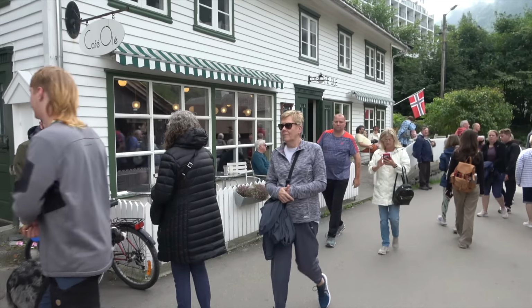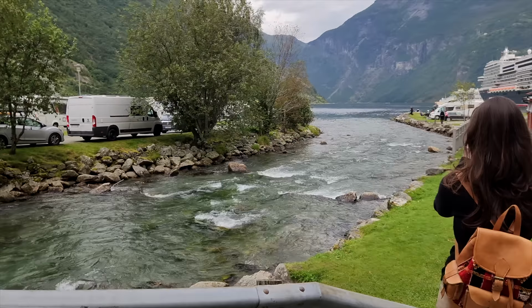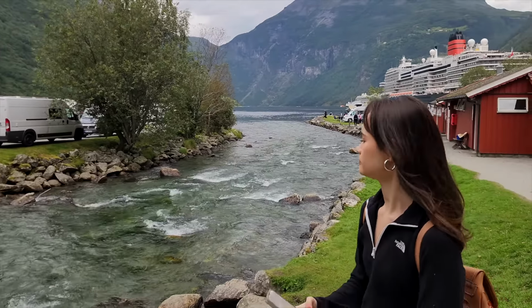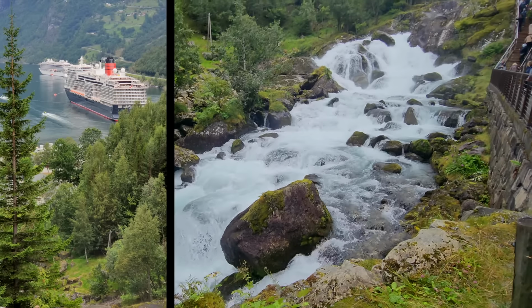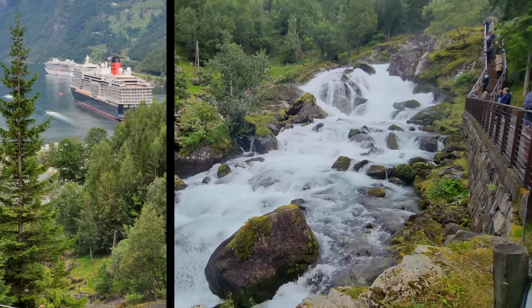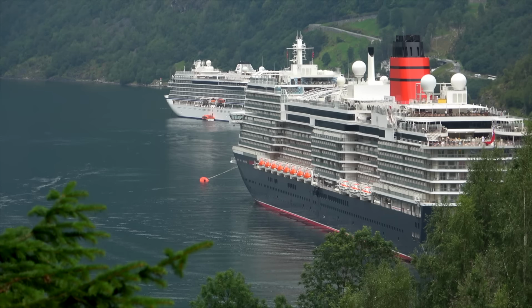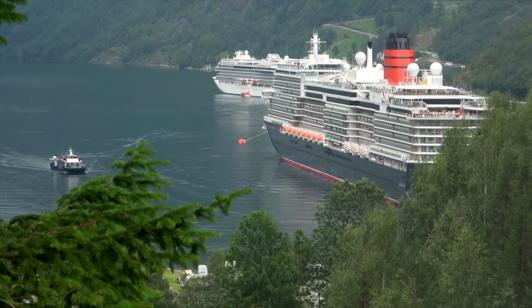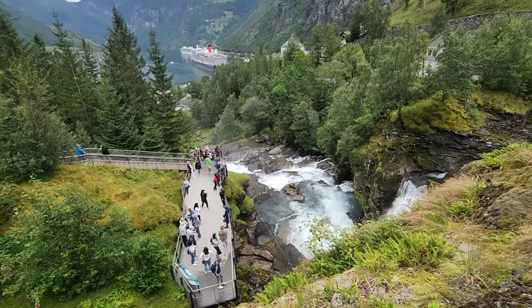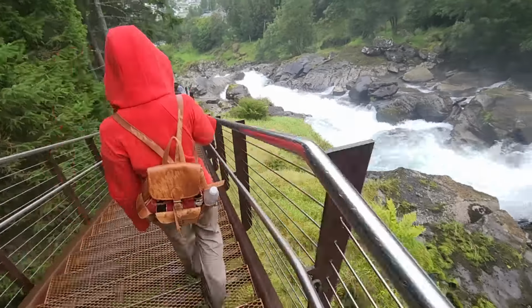We then strolled around the village of Geiranger, visited the shops there, and then headed up into the mountains. Like Olden, it's so picturesque. Viewpoints all the way up. And these stairs are as good as any workout you'll get at a gym. But it's all worth it for the views from the top. And we'll show you more of Geiranger and the other stops in this fjord cruise in a dedicated future episode.